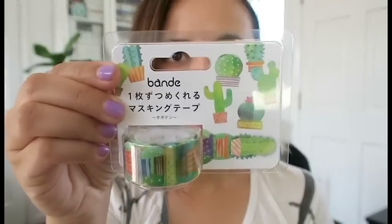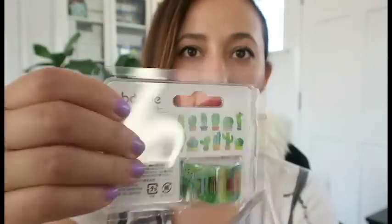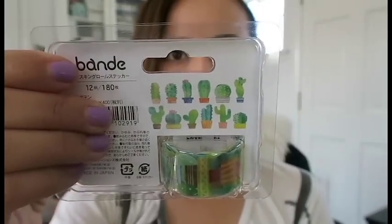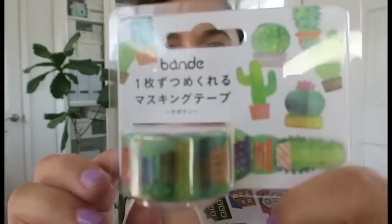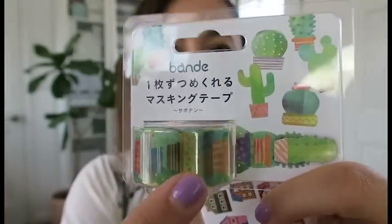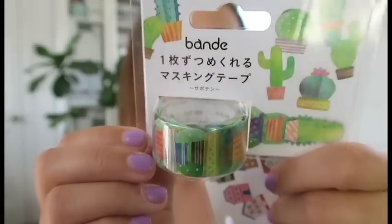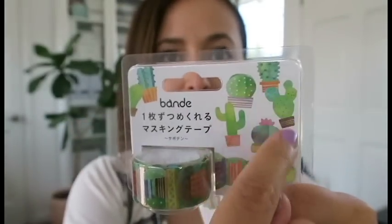So I had to get this one because they are a little cactus washi tape. Look how cute they are. So stinking cute. I don't know if you can tell, but they're all just individually rolled in there, and then you can peel them off and it's just one by one.